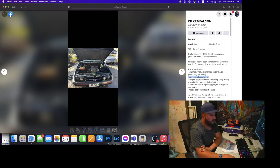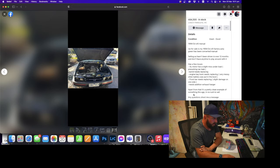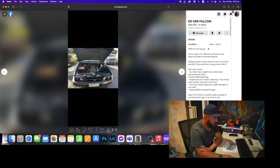Barrel needs replacing. The engine bay loom is very messy. It's got the E-Series manifold on it still. The AU one comes around like that. Apart from that, it's a pretty cream example. No rush to sell. Do you know how many people save this? Like, it doesn't show it now. So if you're near Epping, man, I'd go check this thing out.